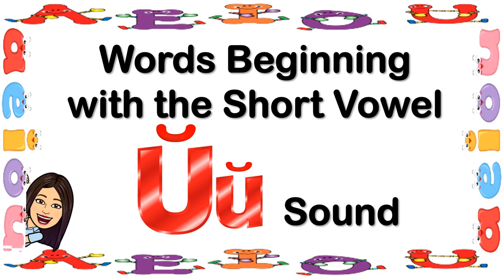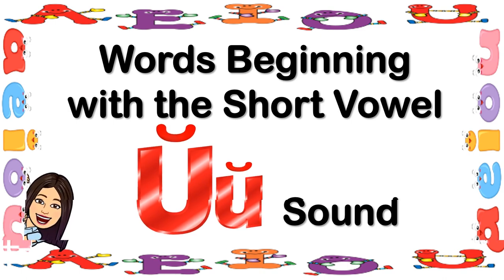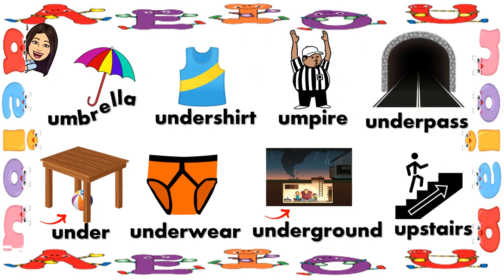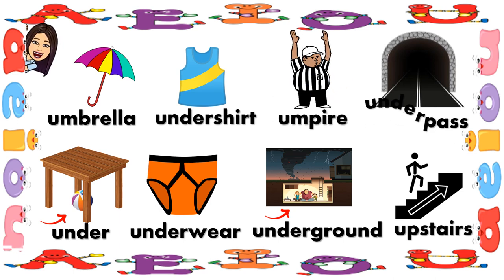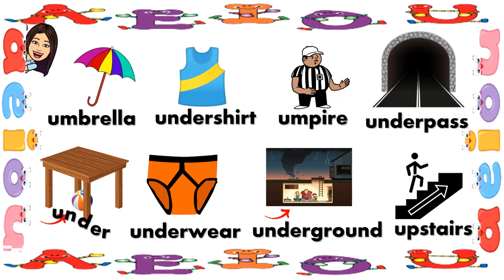Words beginning with a short vowel U sound. Umbrella, undershirt, umpire, underpass, under, underwear, underground, upstairs. Now, say it with me.